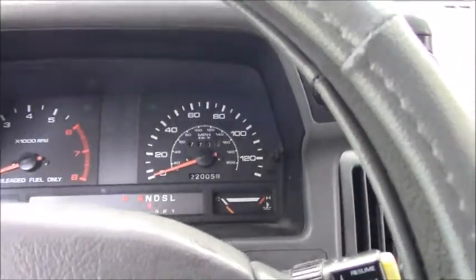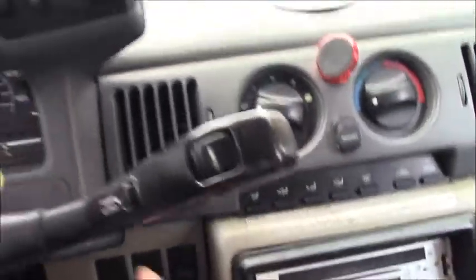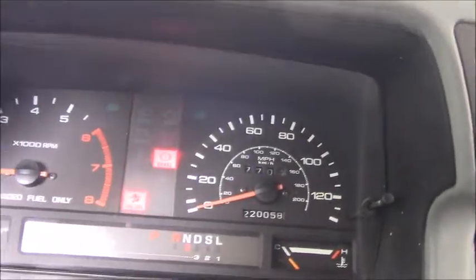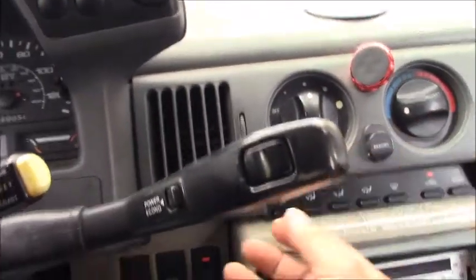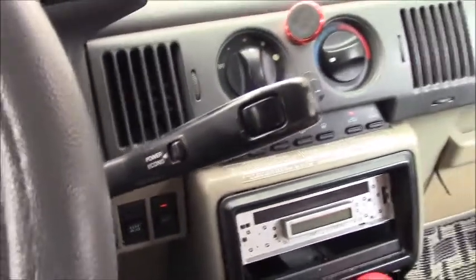Anyway, the customer also complains of no AC. As you can see, the blower motor is stopped right now. Let's start the engine. As you can see, the engine runs right now. I try to turn the AC on. Okay, I go under the hood and see what we have there.